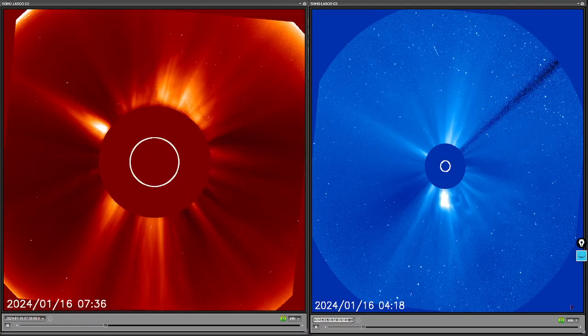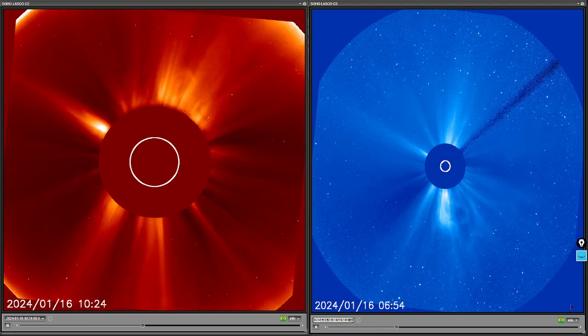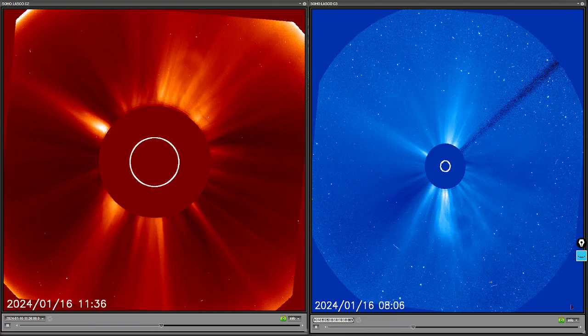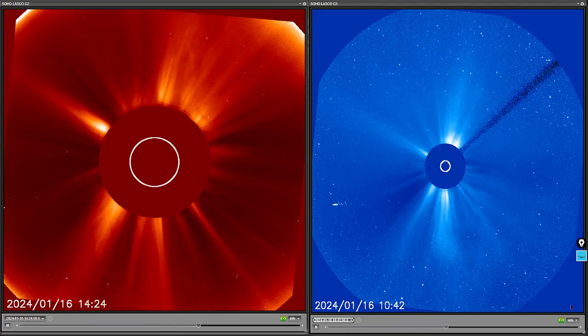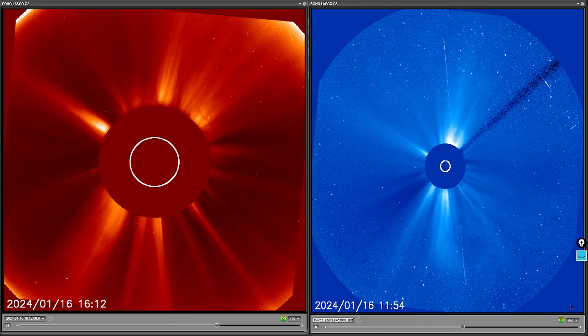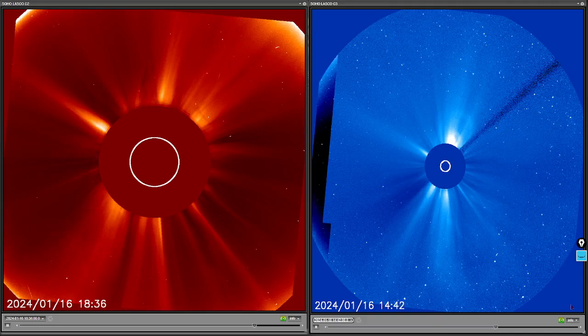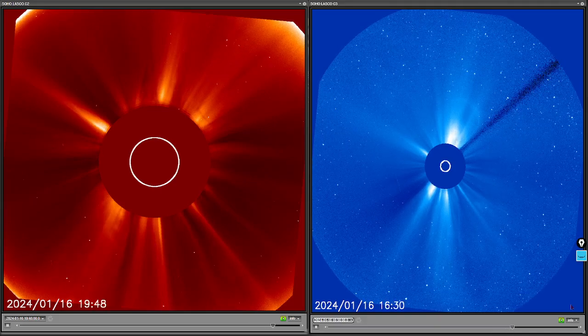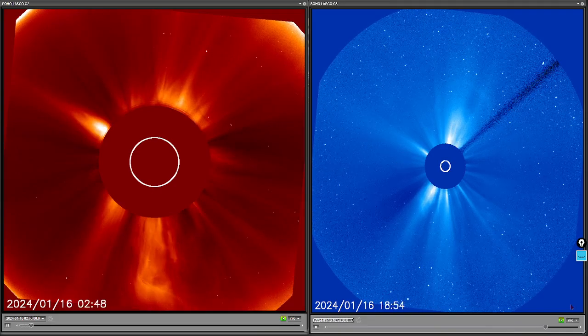Let's show the LASCO C2 and C3. Here we go. And you may be wondering if those are earthly directed CMEs. And I'm wondering the same thing, so I'm going to do the analysis as I make the video. So since about midday, it's been a little bit calmer in terms of coronal mass ejection activity.